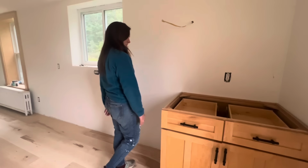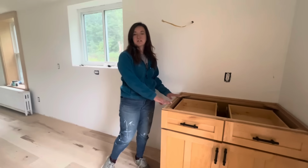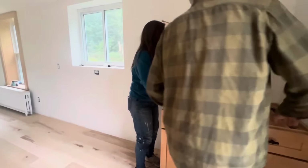Is this 30 inches? Yeah, the stove. Oh, this isn't the right one. This is the 36 inch one. It should be the 30 inch one here. Oh, okay, that'll make a difference then. Okay, yeah, this isn't the right one. This needs to go over here.